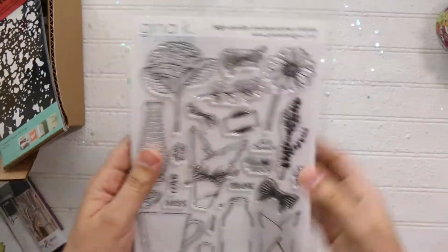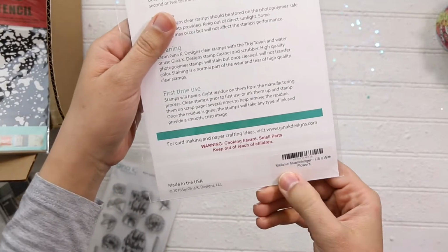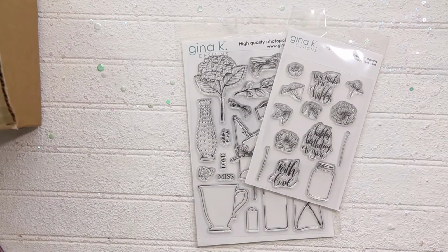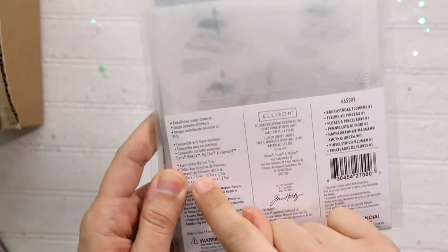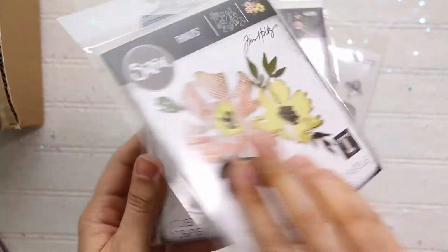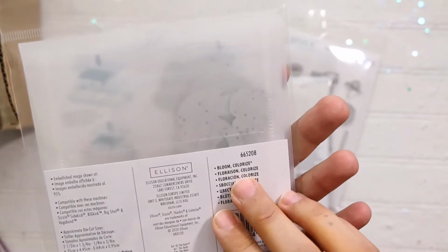Let's see what's next. Okay, we have some stamps here. This one is from Gina K. I wish that I bought the die because it's hard to cut. I think all of them are sold. I think I sold them because I know I'm tempted to use these small flowers. Anyway, these dies, maybe I'm going to link the video where I used these beautiful dies by Tim Holtz called Colorized Flowers. They are absolutely amazing.